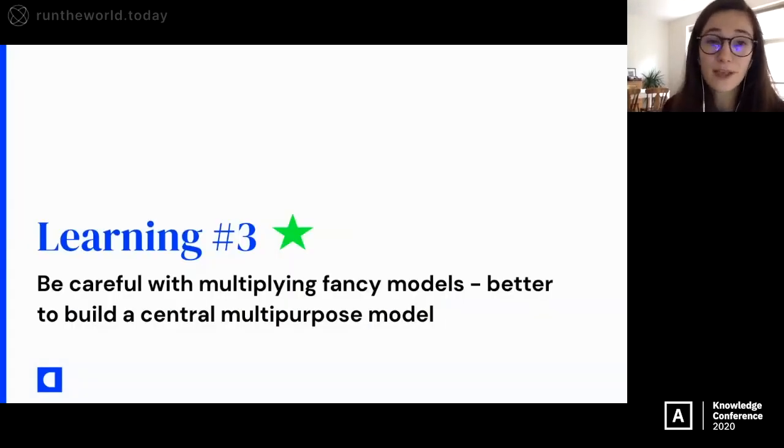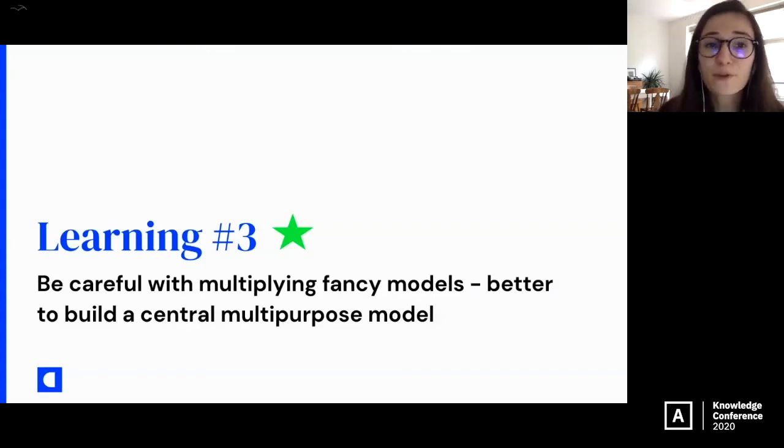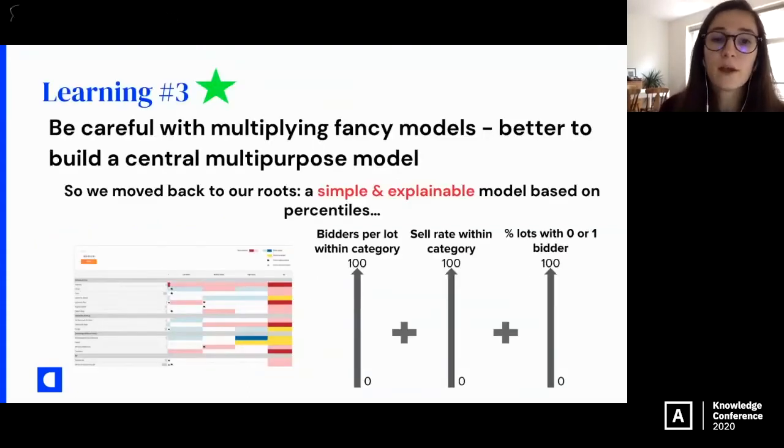So I think that was our third key learning, which you hear a lot with data presentations, I guess: being careful with multiplying fancy models. And rather start focusing on building a central multi-purpose model that can then be used for all the use cases, as opposed to one per use case.